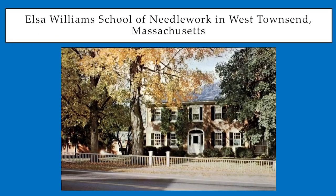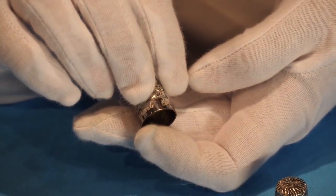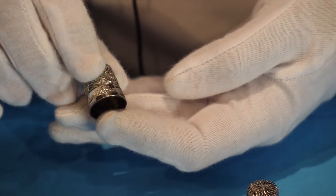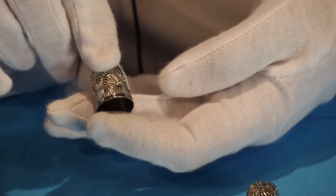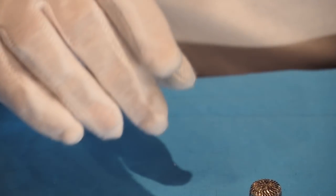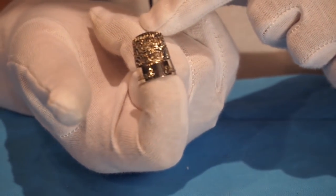Then we're going to show you on the screen the Elsa Williams School of Needlework. And these are two thimbles that were gotten by Pat Grapp when she attended that school in the late 70s, early 80s. I think you can see here on the bottom of the thimble where it says Elsa Williams Needlework School. This particular one is set with emeralds in it, and it was something that was earned by Mrs. Grapp when she went to class there, and then this is one that she earned in the 1980s for attending that class.